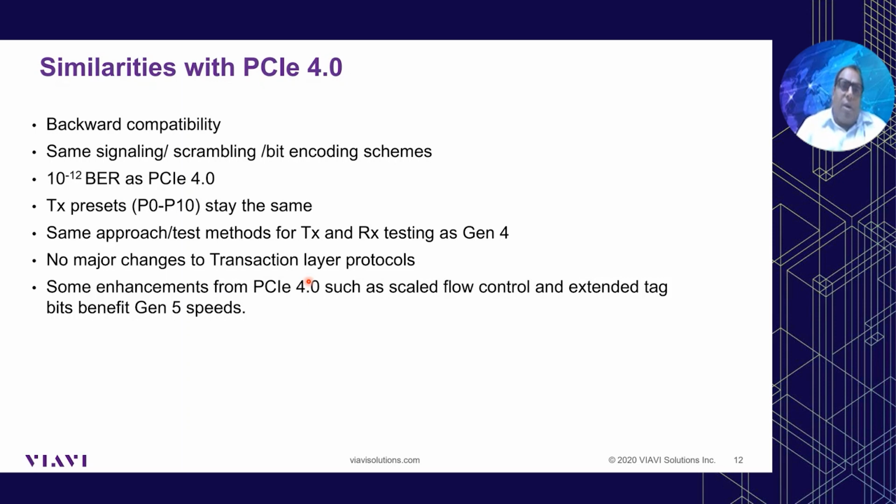Similarities with Gen4: it's backward compatible, with the same signaling, scrambling, and bit encoding schemes. The BER is the same as in Gen4. TX presets are the same from P0 to P10. Basically, most of the testing approaches that you've used at Gen4, you can use the same at Gen5. No major changes to the transaction layer, and the same scaled flow control and extended tag benefit. Extended tag bits, you can benefit from that at Gen5 speeds.